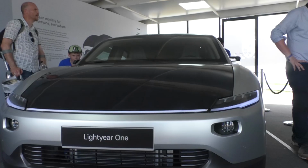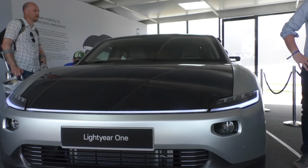So this is a Lightyear 1. Lightyear 1 is a solar electric vehicle, and that means that the solar panels that are on the front of the car and on the rear of the car, they charge the car for about 7,000 miles in the UK.